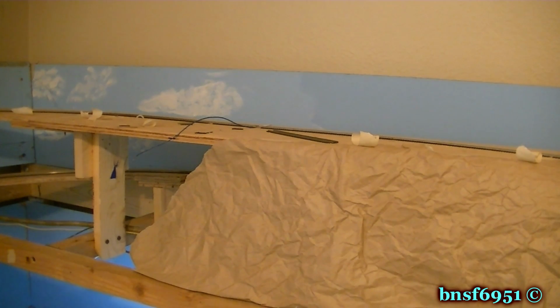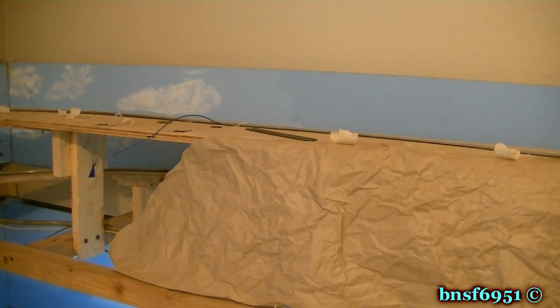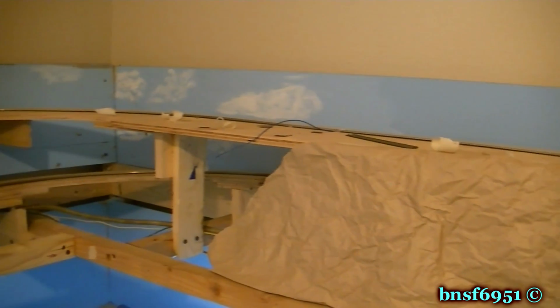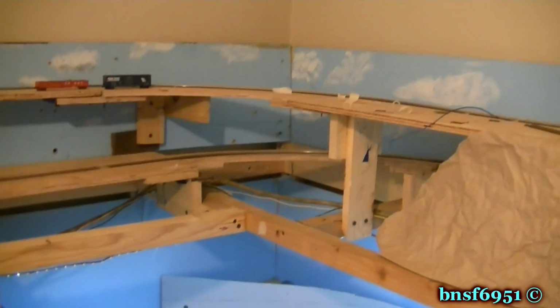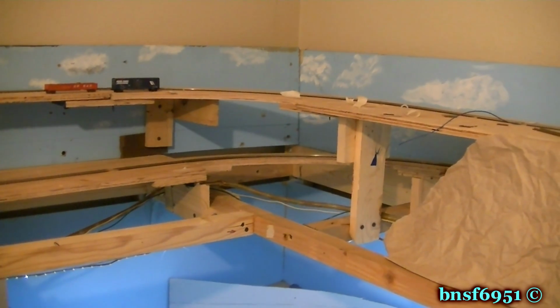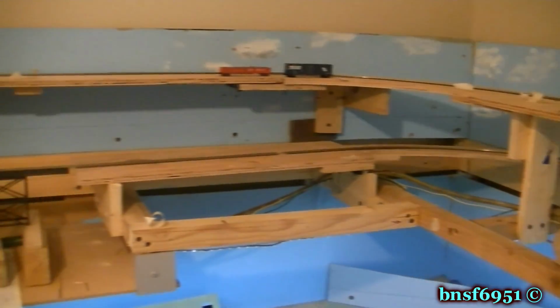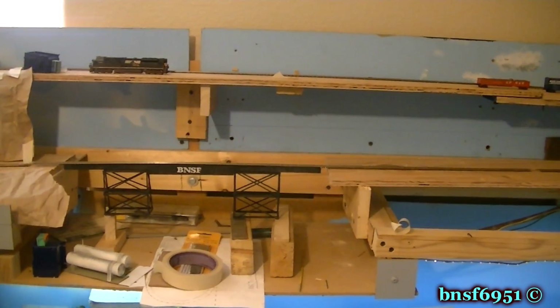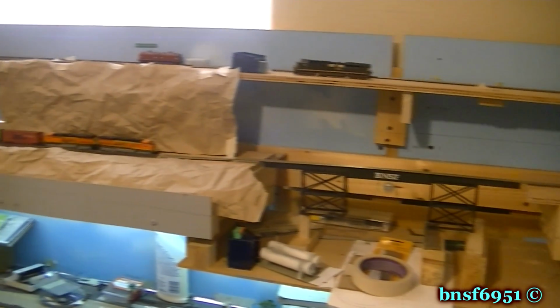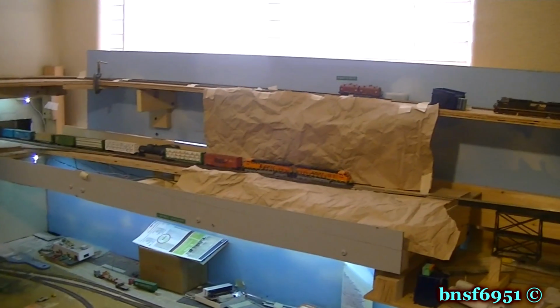So, let me move my little stool over here, and we'll get up here and we'll start going on what's going on. Oops, that didn't make sense. Anyhow, I wanted to run this layout as prototypically as possible, and I was lacking sidings. So, I had some choices. I could put a siding starting right there at that curve, and come out here, and eliminate the bridge and the canyon that's going to be there, and then continue on with the siding, and end it just before it goes into the other room.